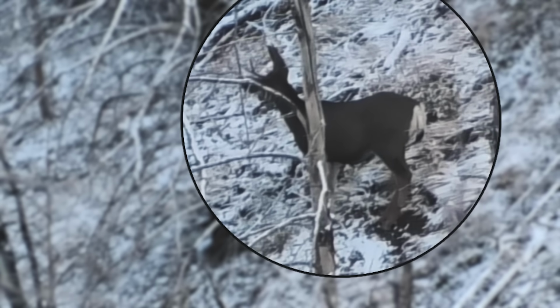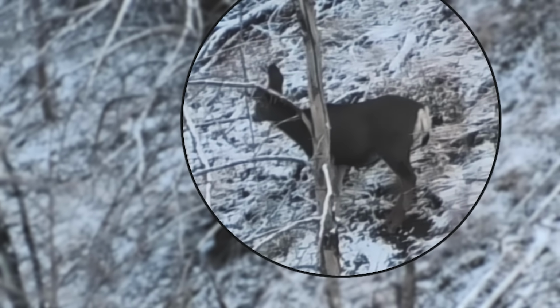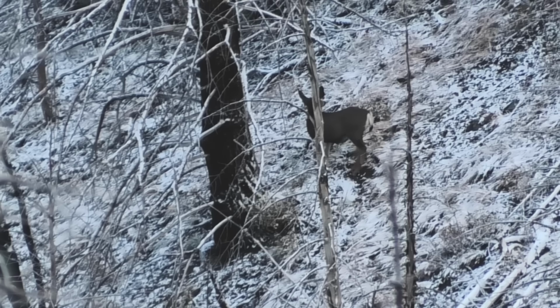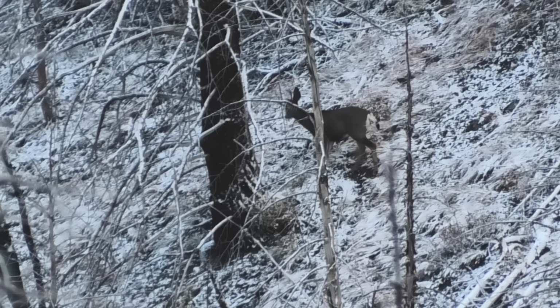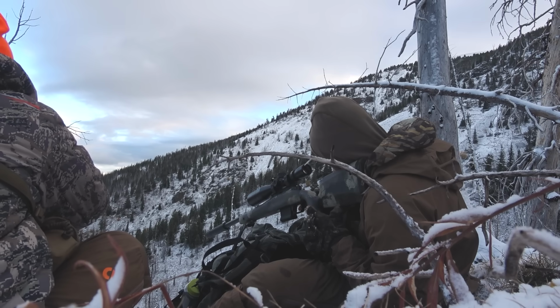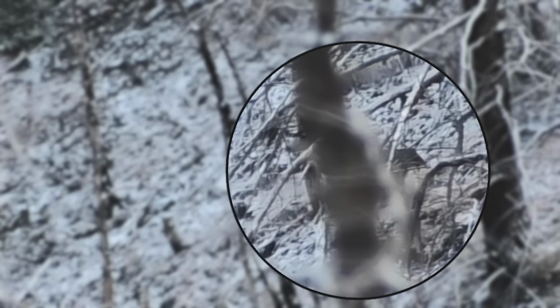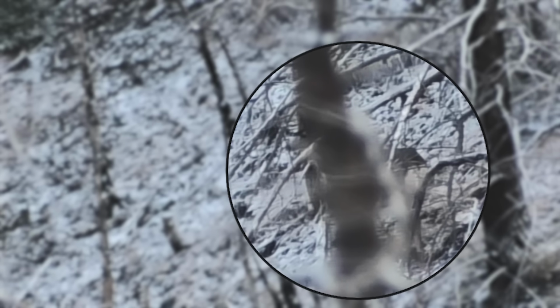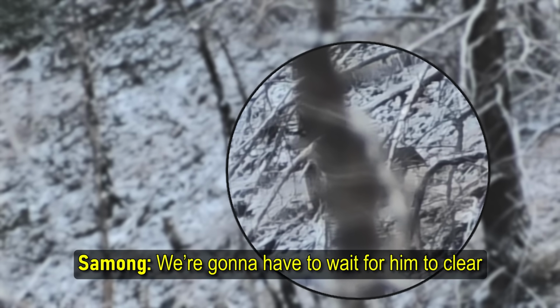Are you comfortable? That's as good as a shot can get. I have a tree in front of the kill zone, but you probably have it cleared. No, he's got a tree in front of the kill zone. Okay. I just don't have a shot yet. You're gonna have to wait for it to clear.